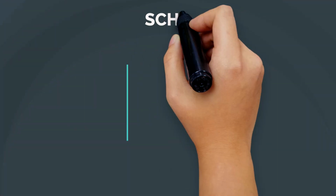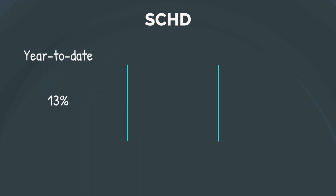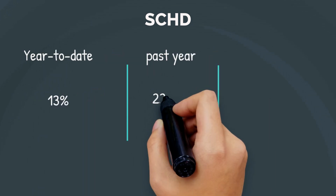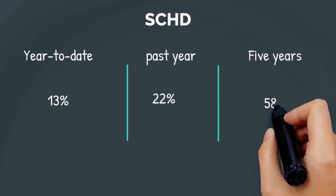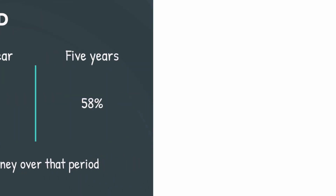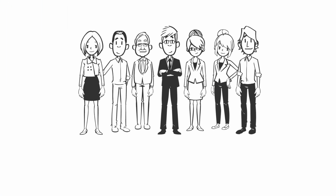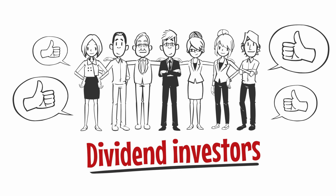Performance-wise, SCHD is no slouch either. Year-to-date, it's up 13%, and over the past year, it's delivered a 22% return. If you've held this ETF for 5 years, you've seen a 58% return on your investment, more than doubling your money over that period. These returns highlight why SCHD is so popular among dividend investors. It offers both growth and income, a rare combination.